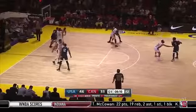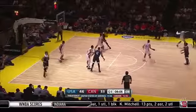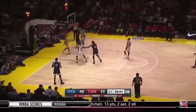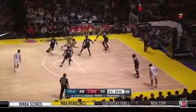Turn that into transition baskets. That's another way to find points, or easier points, when you're struggling from the field. Barnes likes his chances here, and Pangos to beat Birch right from Barnes. First score for Barnes since quarter time.